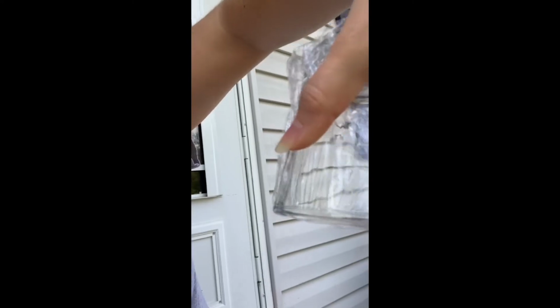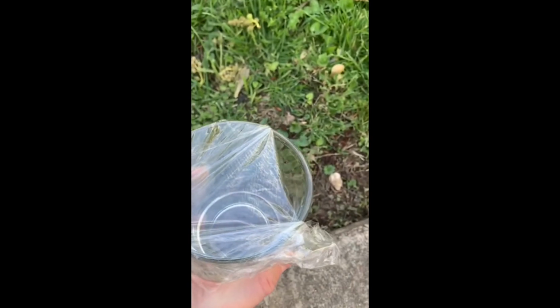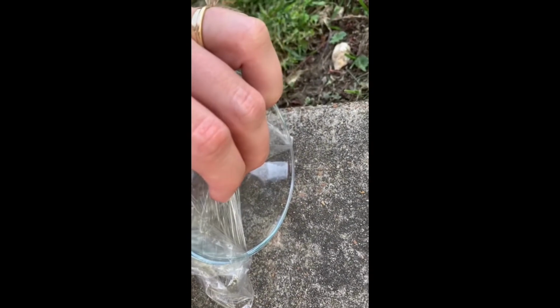So I took a cup, turned it upside down, and then the spider was on top. You can see him there. And then I flipped it over and put a little saran wrap on top to keep him inside. And now I'm bringing him outside to release him. There he goes. Bye!